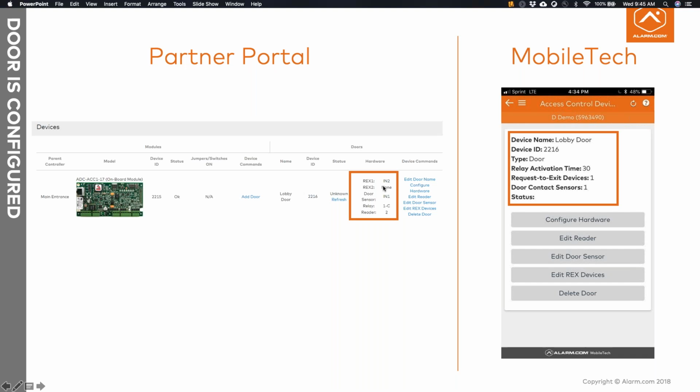Yeah, so this one is on input 2, the Rex is, and the door sensor is on input 1. We're using relay 1, and we're using reader 2. So if I'm having issues with my reader, I can go look at the CAN and say, okay, which one did I wire it to? Oh, I actually wired it to reader 1. I configured it to reader 2, so then I can go back in there and fix that.